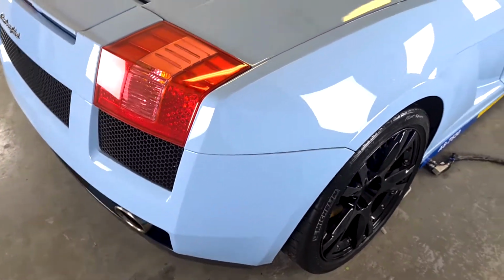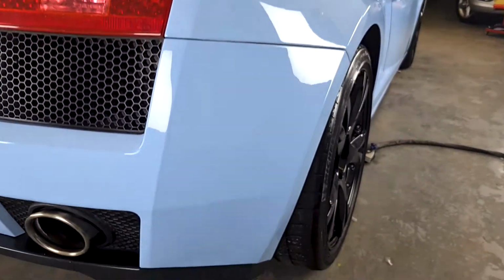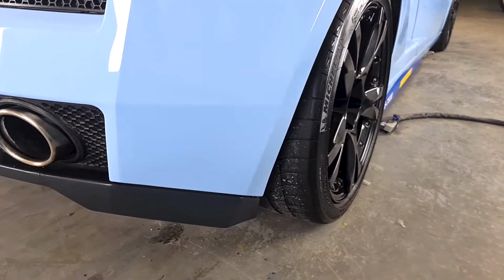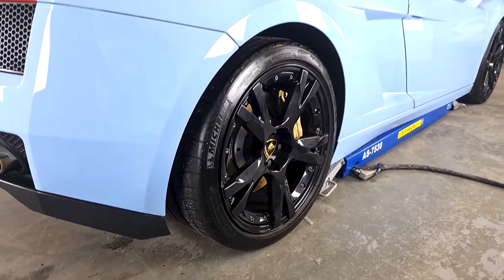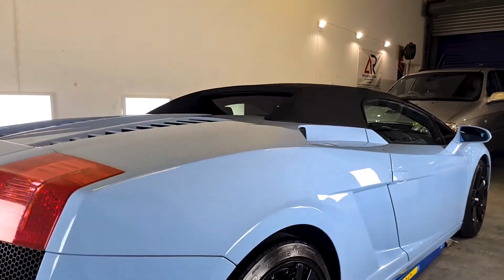While the vehicle was with us, we've also polished the exhaust tips and protected them with a high heat ceramic coating. The wheels have been treated with a heat coating and we also coated the front screen.